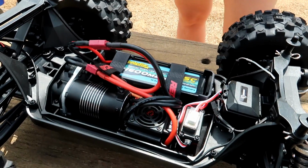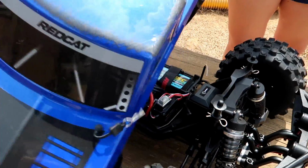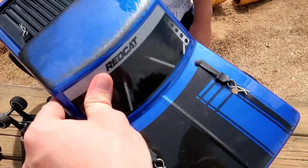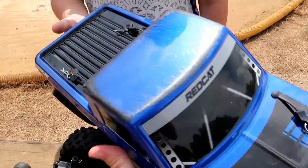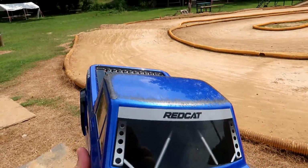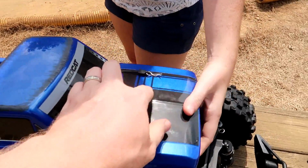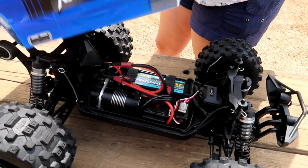You guys saw on the speed test what Nate did to my body, we both did. It actually made it look better. So cool. I think it looks good. I like it. It looks pretty mean now. We got a custom body now. Where's our TheRcSaylors sticker? It would look good on the hood. It would look good on the side. We have some in the car.